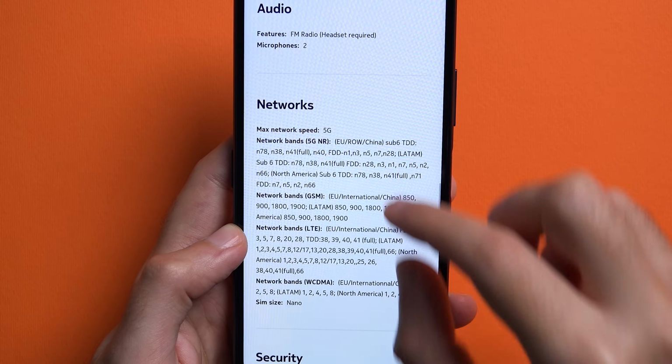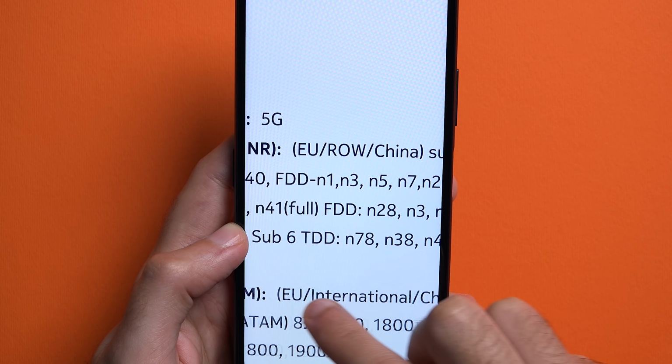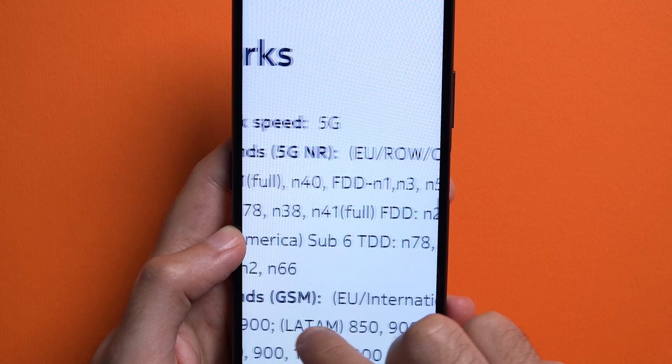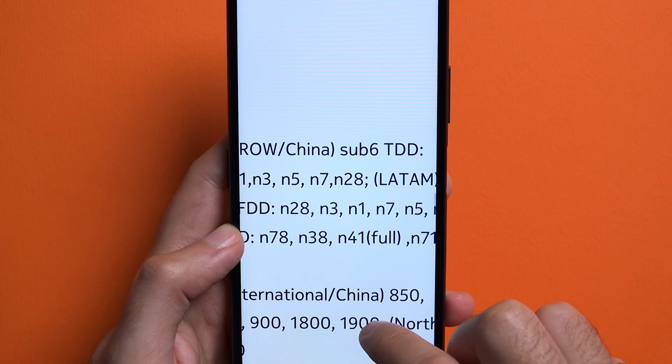The second key selling point is 5G. So the G50 doesn't skimp out on any of the global 5G bands, which means that for the foreseeable future, you'll still be able to get excellent network speeds and reception no matter where you go. And I personally have had no issues with the signal reception, and the call quality is nice and clear.